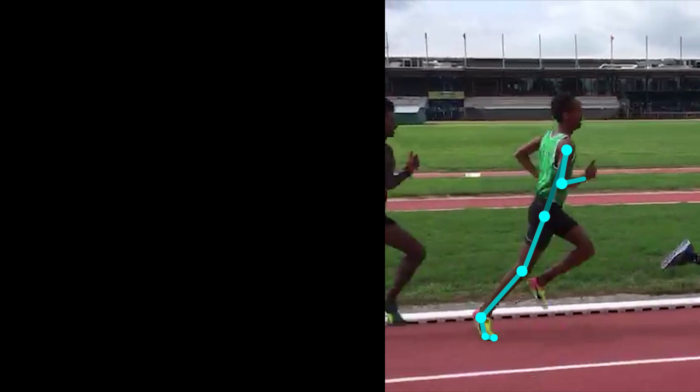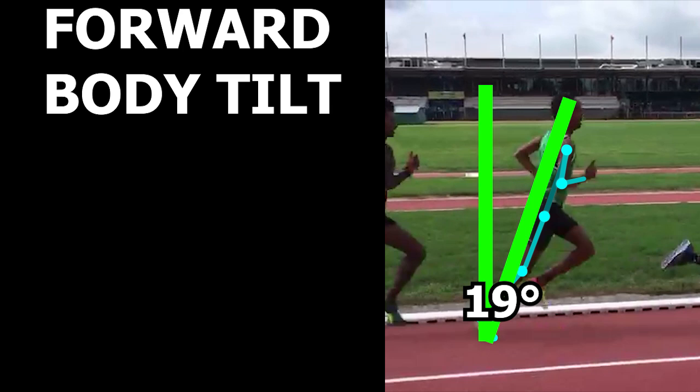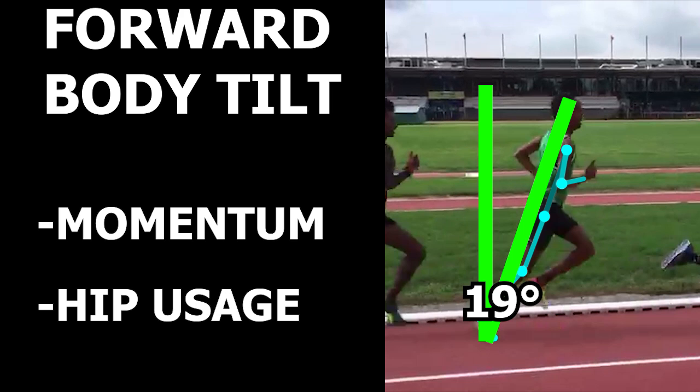Next, we can also take a look at the amount of forward tilt of the whole body. You can see that he has a slight tilt forward, but the measurements may be exaggerated due to the camera angle. This may help slightly with momentum forward, but most importantly, it puts the body in a better position for improved ability to utilize the hips during push-off.